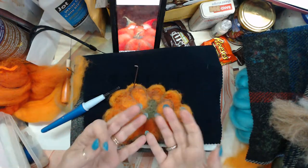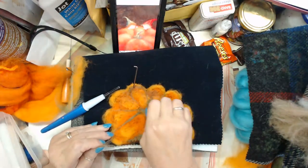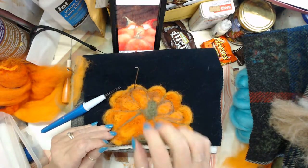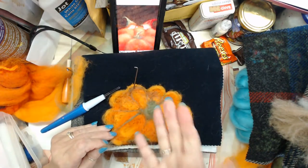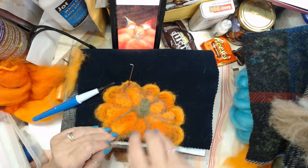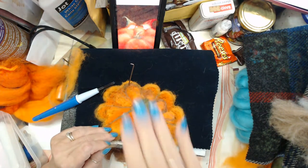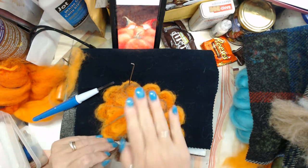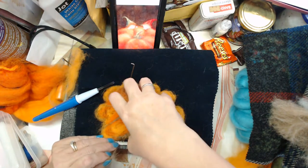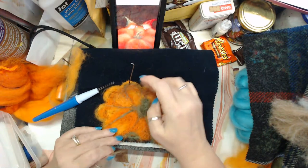When you come up on your flat surface with your felting and you're popping it up and making it thick, you're giving it depth. You're giving it some depth and it's making it 3D. Anytime you can see behind the front of your project, the depth of it. If you can see something up here and then see something behind it and behind it and behind it, that's called 3D.